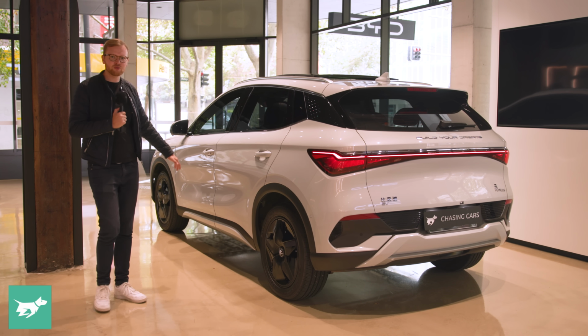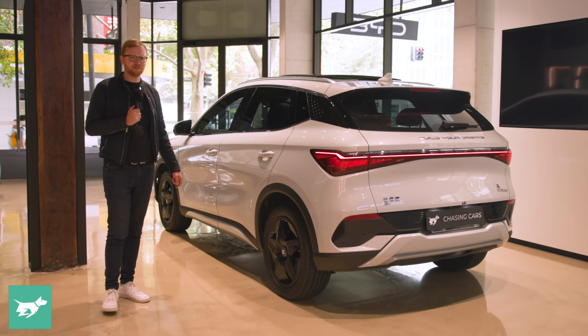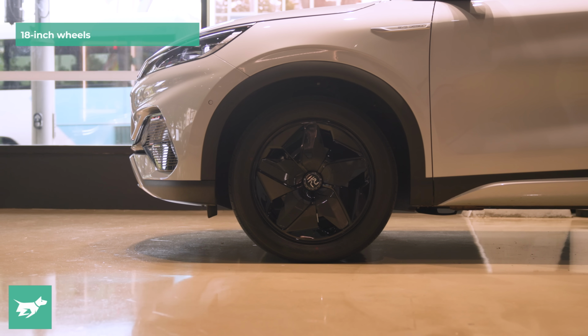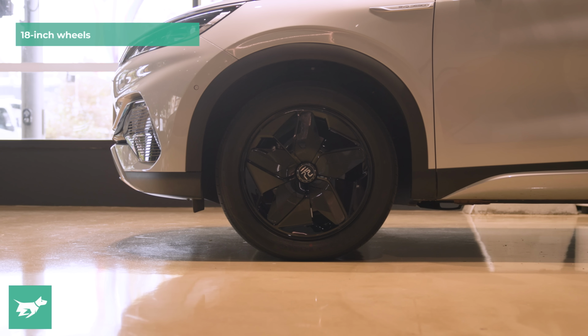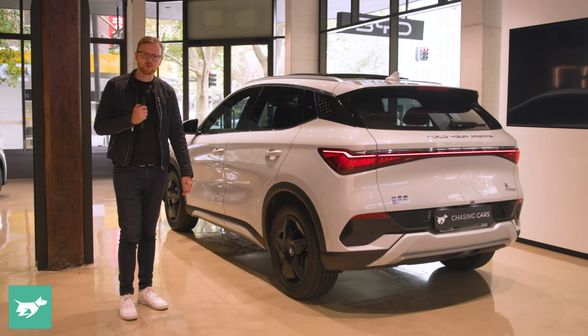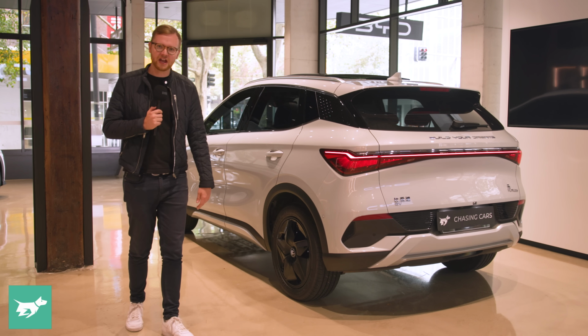Really long wheelbase, 2.7 metre long wheelbase, which is huge. A combustion car could never, basically. We've got 18s on this car, black aero wheels, 55 series tyres, Chinese brand of tyre on this car, but the Australian arm, or EV Direct here in Australia, are hoping to be able to specify it with Continental tyres, which would definitely be of assistance to the dynamics.